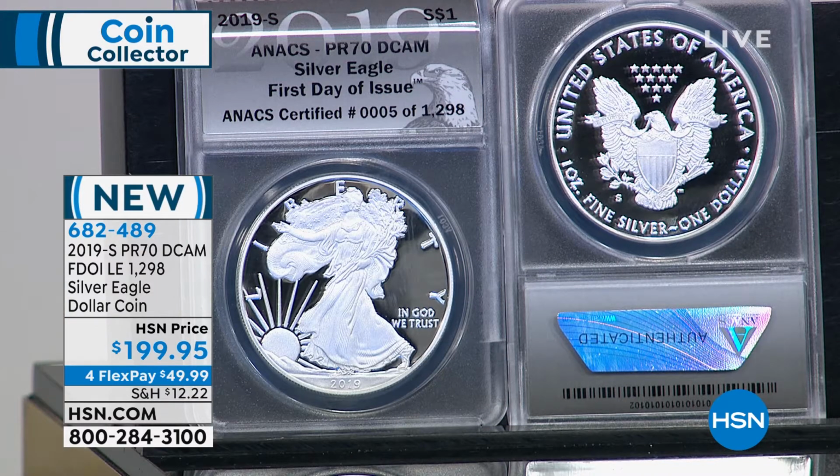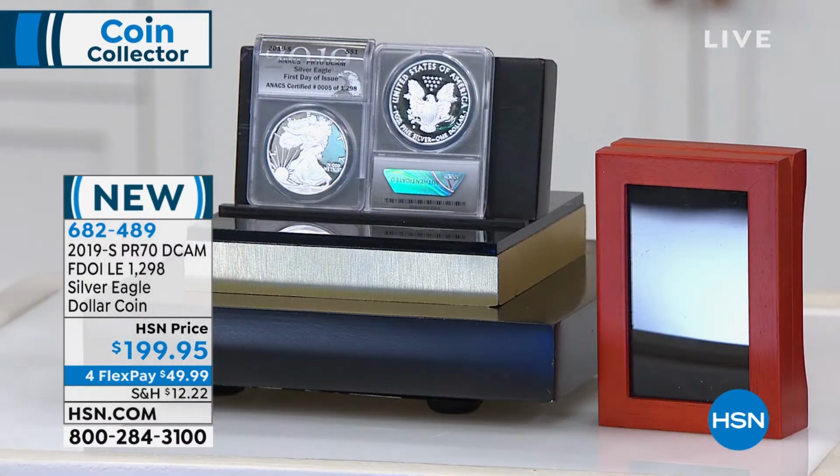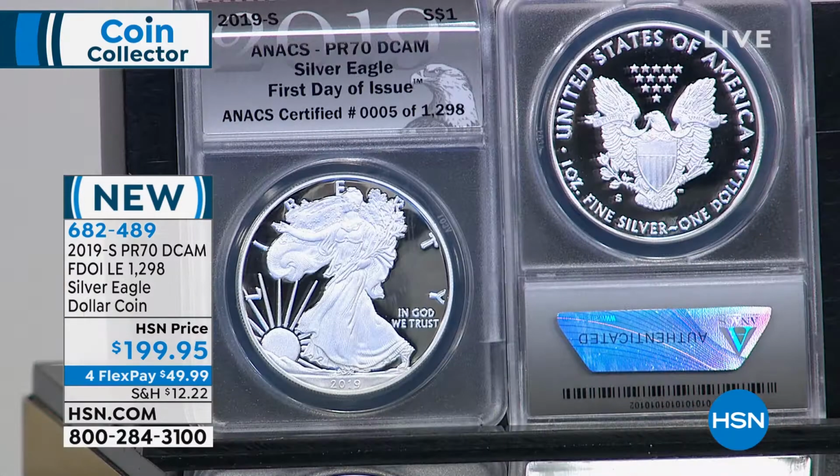Right. And so we have the 2019S, 1,298 of these. They'll be released, I think, Tuesday, something like that. It's way over 300 sold now. So now here's the key to this. First of all, we're kind of first to market. It's our first day of issue. It's exclusive to us. It's individually numbered. It comes with the red oak presentation box. Even though silver's up and the mint is charging more for these coins, it's the same price as we had for the 2018 last year.